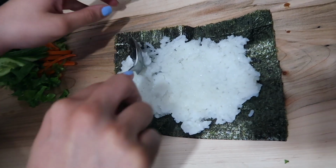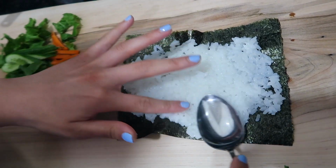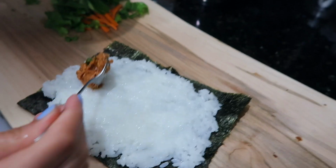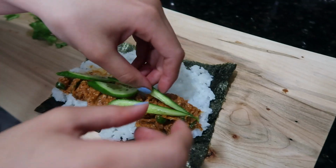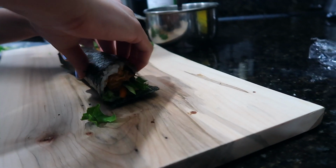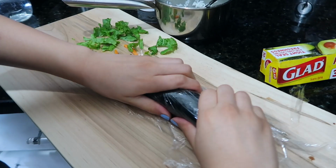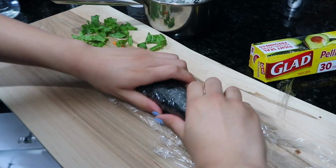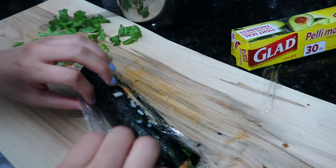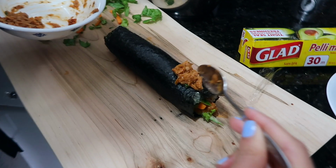Go ahead and take the sticky rice and lay it down. Leave an inch border all around the sides. I have another video on how I make my sushi, but you can use water to prevent it from sticking to your hands. And then I loaded it up with a little bit of the tuna, added some cucumbers, lettuce, carrots, and a little bit of green onions, and then I rolled it up freestyle using some plastic wrap. I kind of formed it into a shape because I don't have a sushi roller, but then I went ahead and added a little bit more tuna on the top just to finish it up.